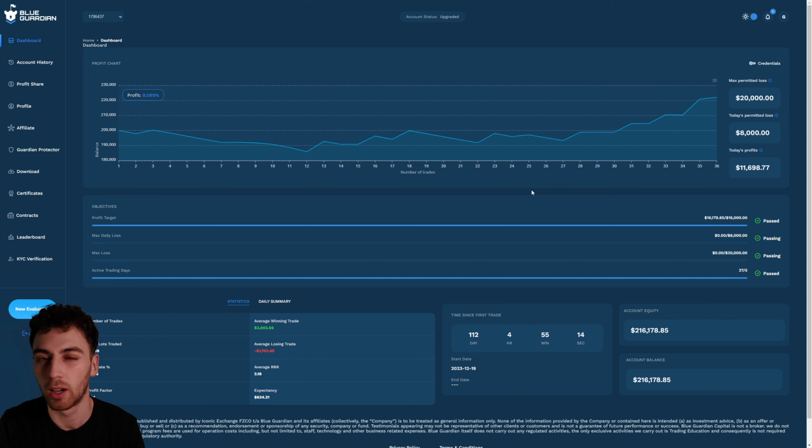Now they have an unlimited challenge and an elite challenge. The unlimited has 8% max drawdown, 8% phase 1, 4% phase 2. And the elite has a 10% max drawdown, 10% phase 1, and a 4% phase 2.